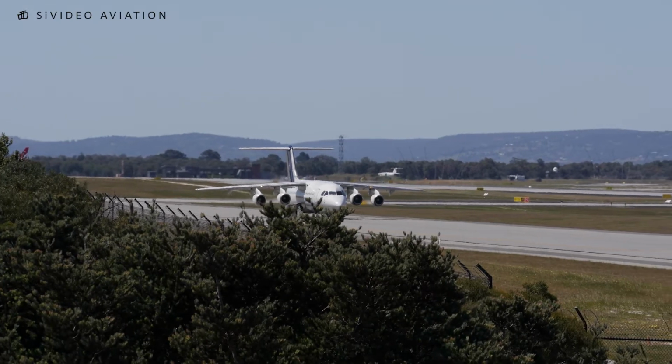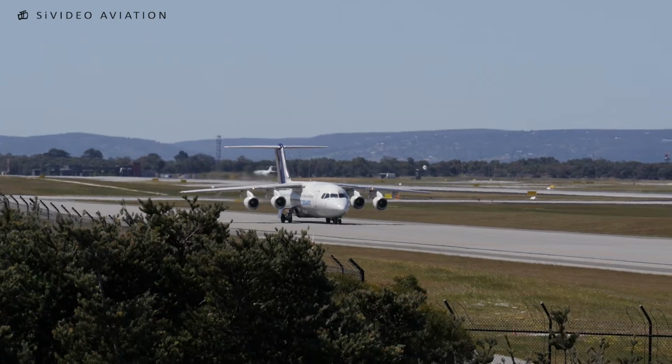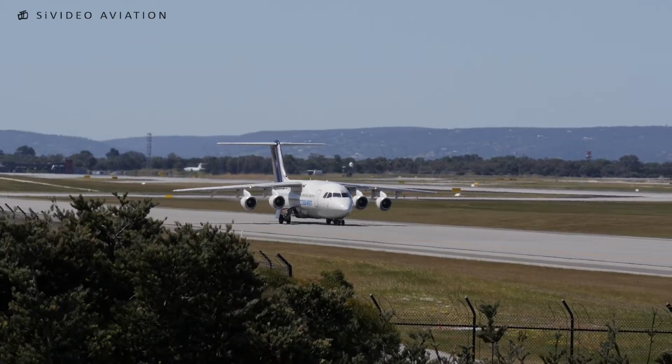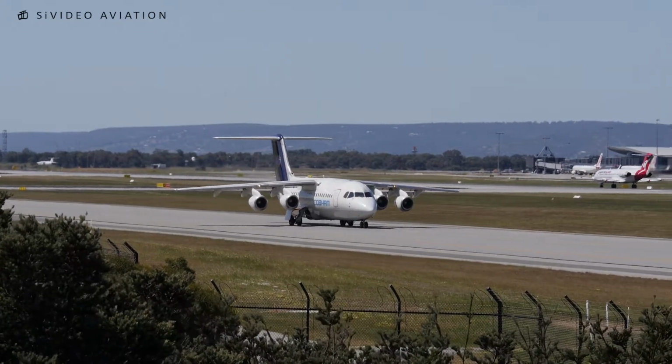Netlink 1656, runway 03, clear for takeoff. Runway 03, clear for takeoff, Netlink 1656. Jetix 1998 ready. Jetix 1998, Perth Tower.